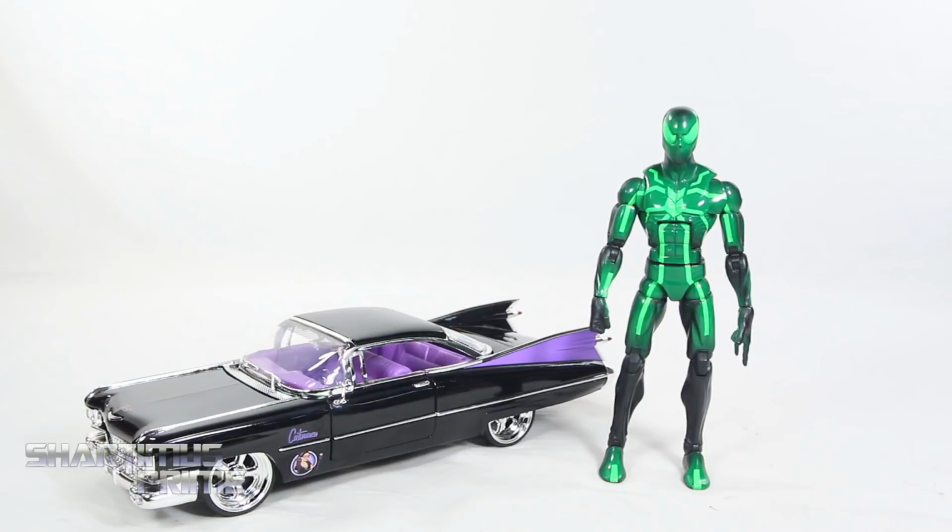And then just so you can see the Cadillac next to your average 6-inch scale figure, we have the Marvel Legends Big Time Letdown Spider-Man.